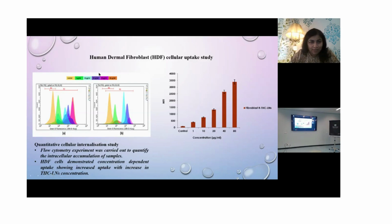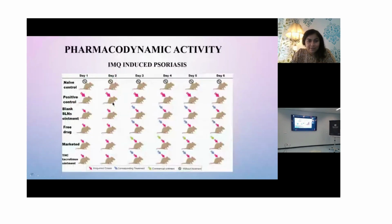So here, these colors are indicating this. With the dark orange color, we can very clearly see that the more the concentration, the more the cellular intake. The fluorescence intensity clearly indicates the enhanced uptake into the cells once the lipidic nanoparticles were treated or incubated with this particular category of cells.